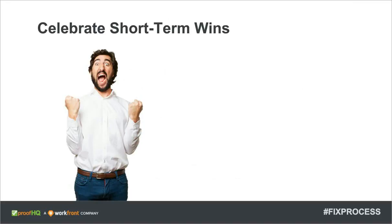And then the final thing here is to celebrate short-term wins. If people are on this journey for a long, long time and they never see a victory, then they're never going to change. It just becomes a laborious exercise that we have to slog through again and again and again. Nothing is ever going to matter. You don't want that attitude. So quick wins are the best way to keep momentum going. By quick wins, we're talking about your team having that satisfaction, and the company immediately seeing the advantages of the change initiative.